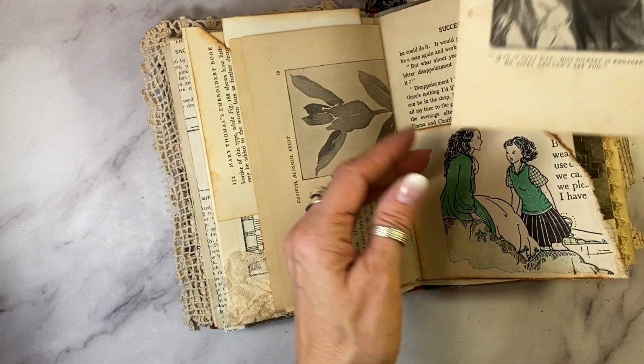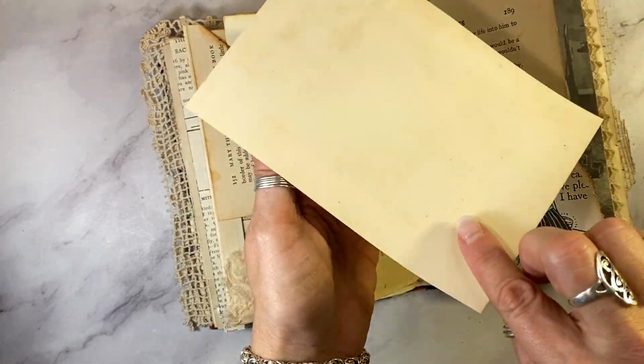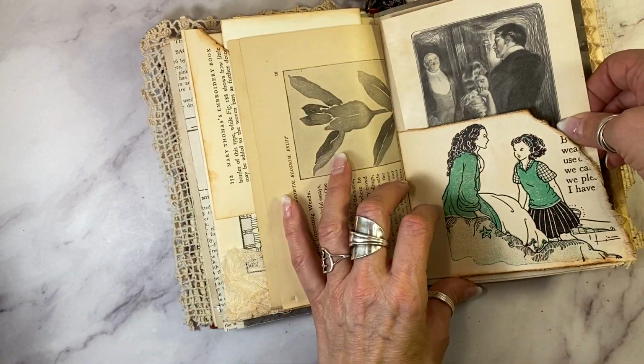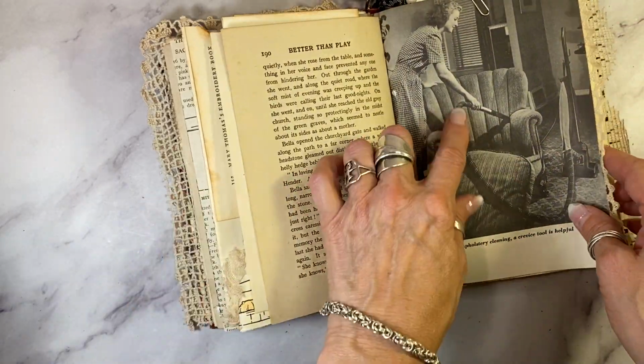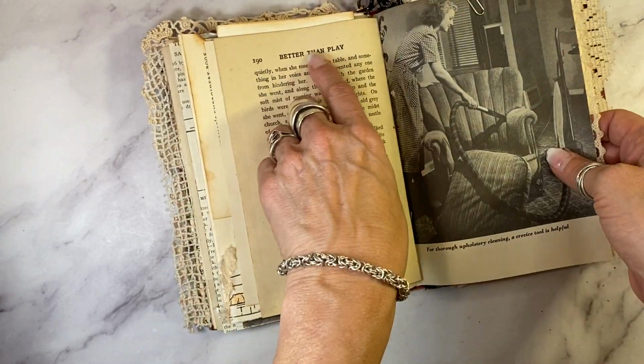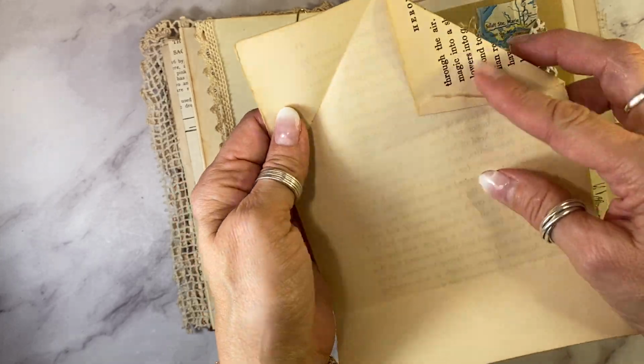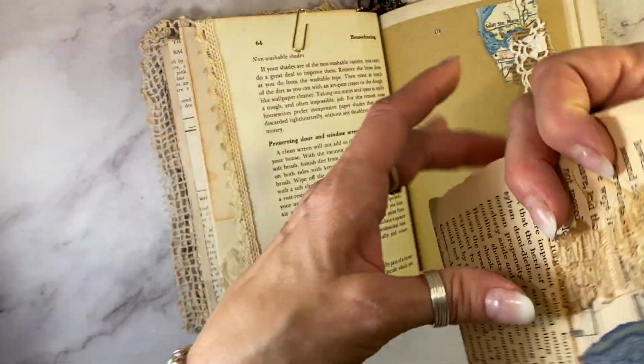Another plate here. This is a spectacular one. I believe this one is from this book? No, it is not. It's too small. And another children's book page down here. Encyclopedia Husband. Oh, I love this. Better than play. Journaling is better than play. Or is play. Journal making is definitely play.